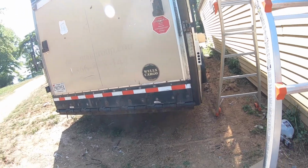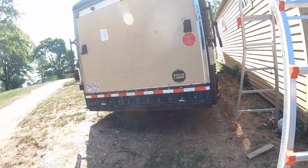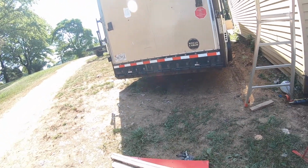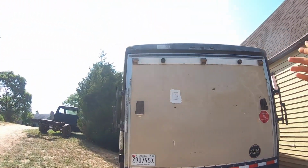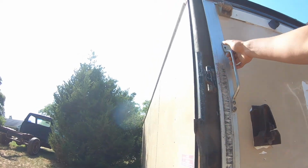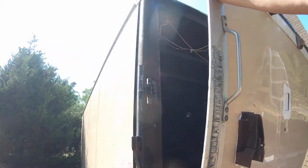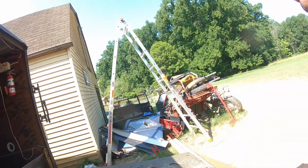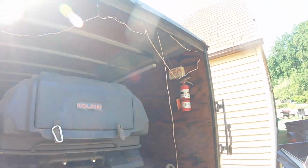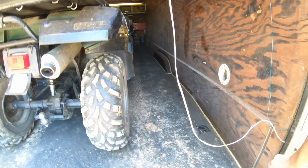Pull this ladder back for now because I'm still doing work on the roof of this trailer. I had to put it off because I didn't have the tires on it at the time. I did a little bit more last night, but it's just so hot that it's almost unbearable to work. Well, not almost unbearable, it is unbearable to work. So, here we go.